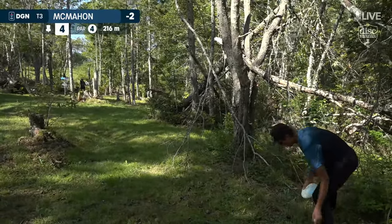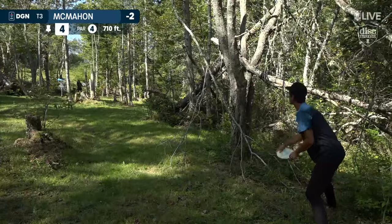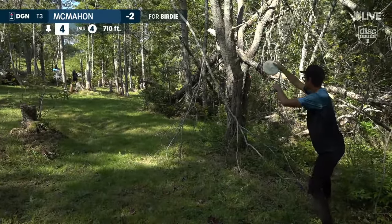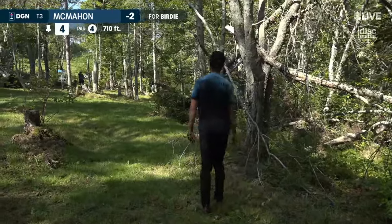And now McMahon from a much better lie. A little bit more of a window than I thought, but this is what we talked about earlier, Brian. The shot shaping that's going to be necessary around these greens. You can see all the trees. You can see the down trees that they tried to move. It's pretty crazy. These guys are going to have to work all weekend long.